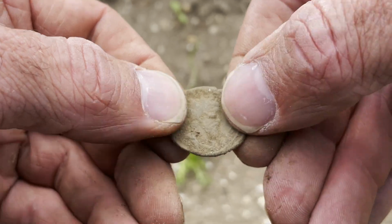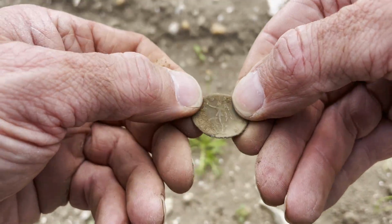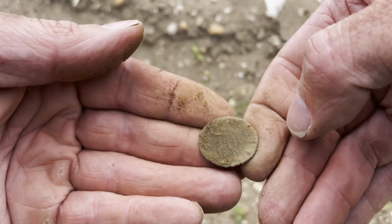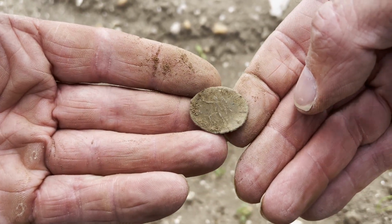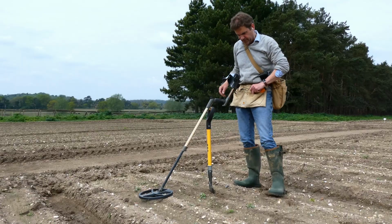Hooray! Found some. Oh, look at that. Lovely, lovely reverse as well. Quite an early one, that, I think. Or rather earlier than the House of Constantine ones we usually find here. So I'm really pleased with that. That's a lovely coin.